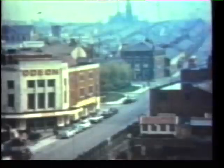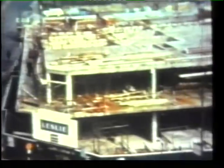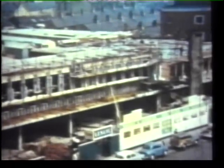Let's jump back to the 50s, to those sunken gardens. They weren't there very long. It was a shortcut to the bus stop. It's now the site of the new Arndale. Many of the new stores are going to occupy this new site, including Woolworths and Marks and Spencer's.